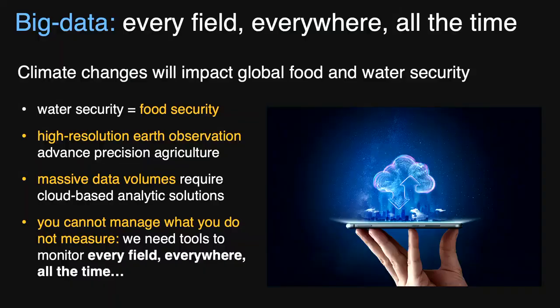So this is my last slide, and it's really just going to overview what we've been hearing about already. If there's one take-home message in all of this, it's that climate change is going to amplify many of the problems that this sector is already facing. And when we talk about food security into the future, it's the same equation. Water security is equal to food security. You can't have one without the other. Now, when we talk about feeding the next 2 billion people, many of which are coming in the developing world, the challenges of providing that water secure and food secure future are immediate. The answers to that question need to be provided now so that we can plan for the future. High-resolution Earth observation is going to be a pathway to providing those solutions.